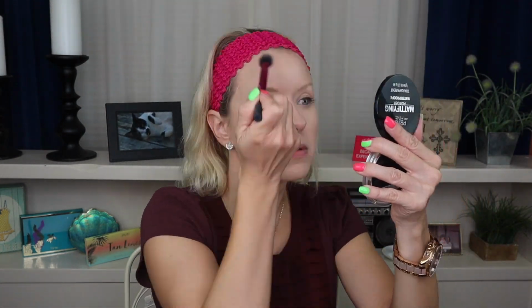It's not the greatest, at least not for the under eye area. I feel like it's caking up on me a little bit. This is my problem area, guys. What do y'all think? I think it's looked better. Let me go ahead and powder the rest of my face. I'm gonna take a larger powder brush and pat the rest of my face.